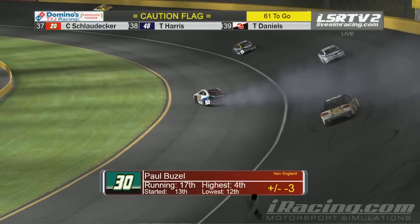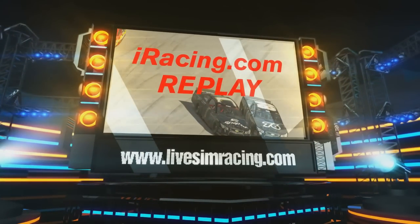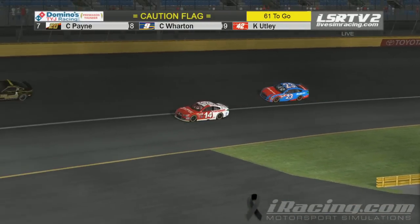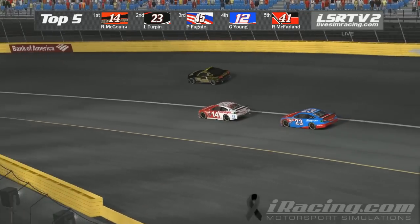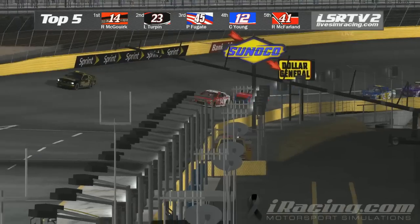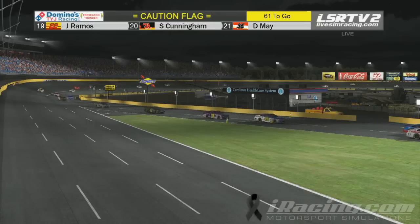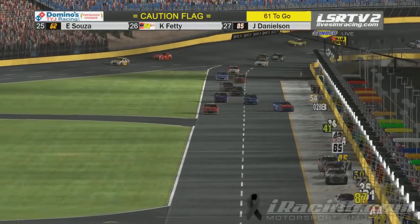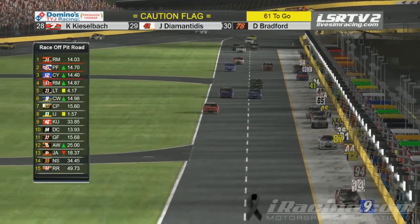Real hard to see from my angle exactly what happened there. It looks almost like the 30 was trying to go with Ivan Jones to get by the 24, and right as they entered the corner, the 24 was coming down, the 30 was trying to hold his line and just got turned. Yeah, it looks like he got turned by a lapped car there. Turned head first into the turn 3 wall, spins, and somehow or another everybody was able to avoid him right in the middle of the racetrack.